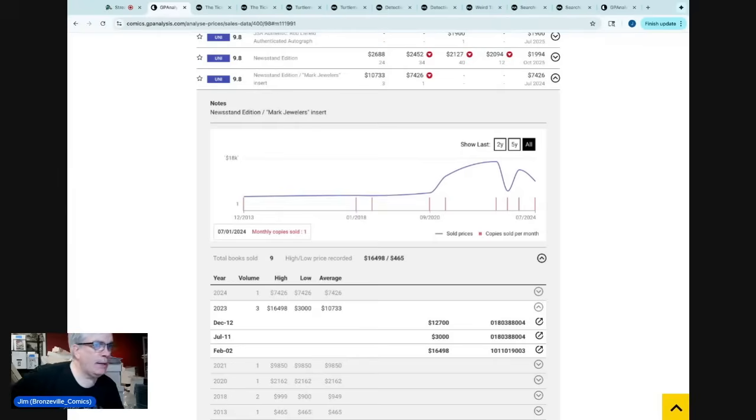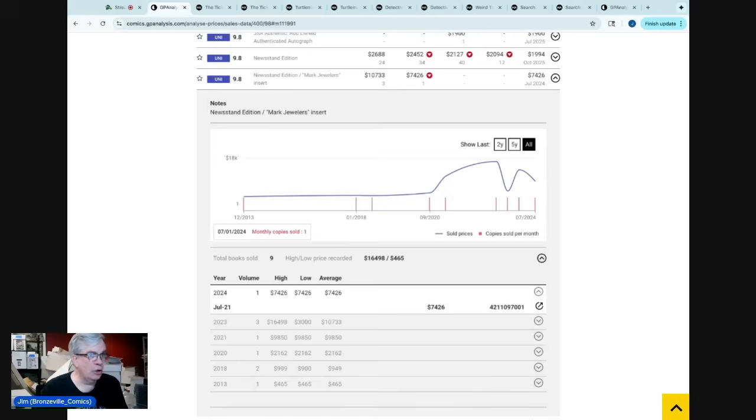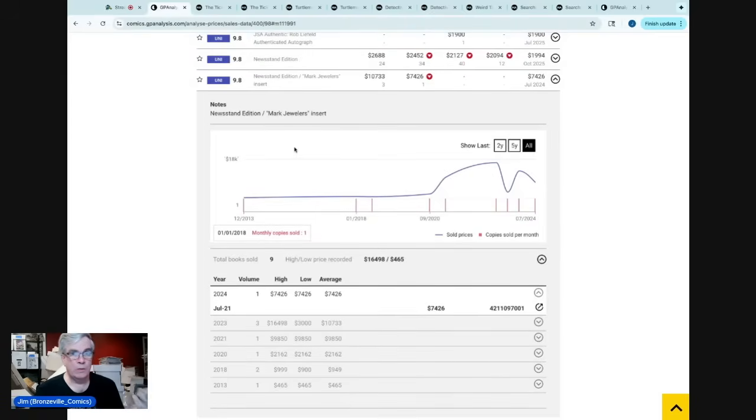So, I mean, if you had a copy of this, what might it be worth? What would this sell for today? I doubt it would even make it to $7,000 because remember, 2024, you're leading up to the film, right? What month is that? July, right? Right around the time that the film came out. So there you have an example where somebody was successful.